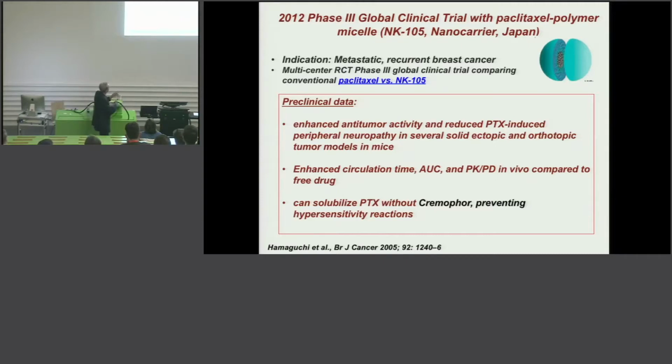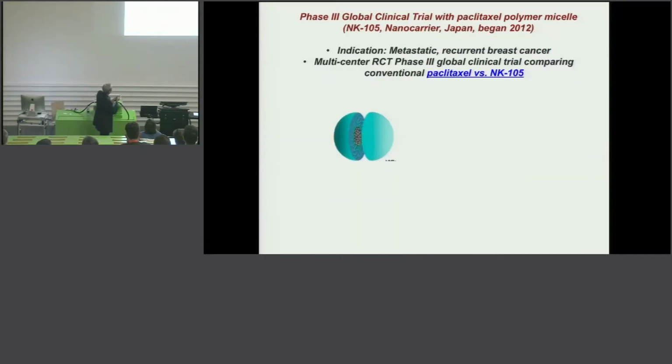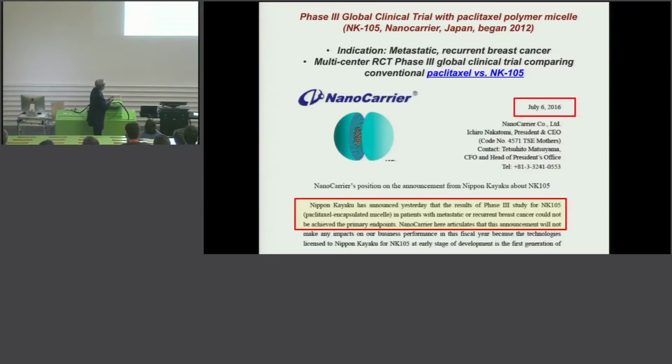So they ran the clinical trial, and the indication is for metastatic recurrent breast cancer. And on July 6th, last year, 2016, they issued this statement, Nanocarrier's position, and announced that the results of the phase 3 study for NK105 in patients with recurrent breast cancer could not achieve the primary endpoint. Nanocarrier basically terminated the phase 3 trial.